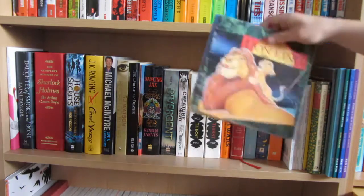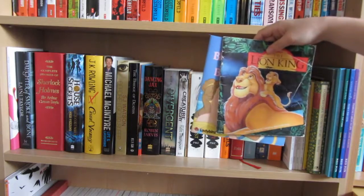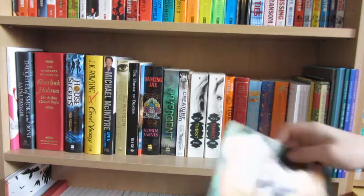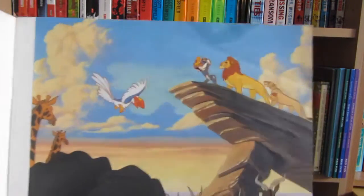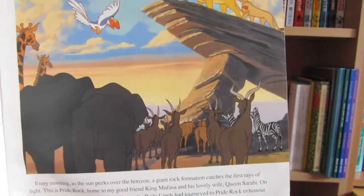These are basically out of the video boxes that I got with my Disney films. I have Beauty and the Beast and The Lion King. And these are on here plainly because I don't actually know how they fit in the video box. And they're kind of old and bent now. But it's basically a picture book for kids that you can read along with the film. And it's got like Mufasa and Simba and, you know, that's cool.